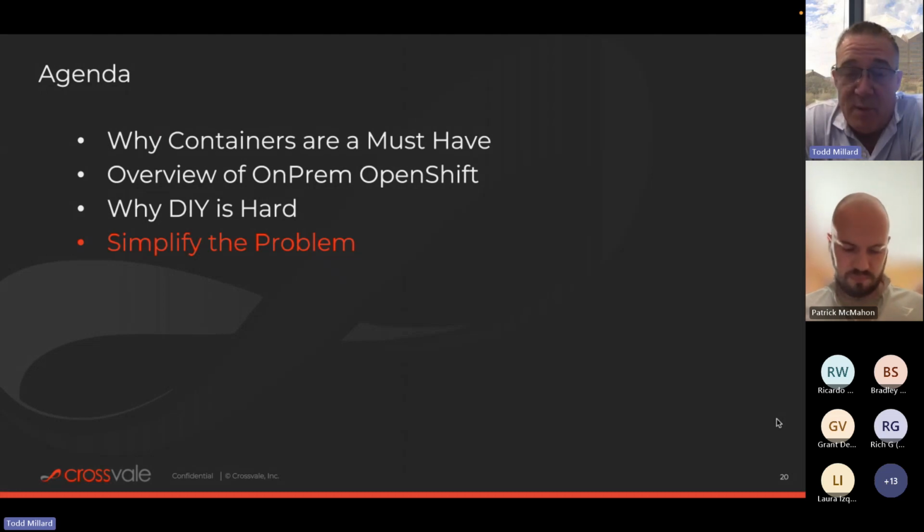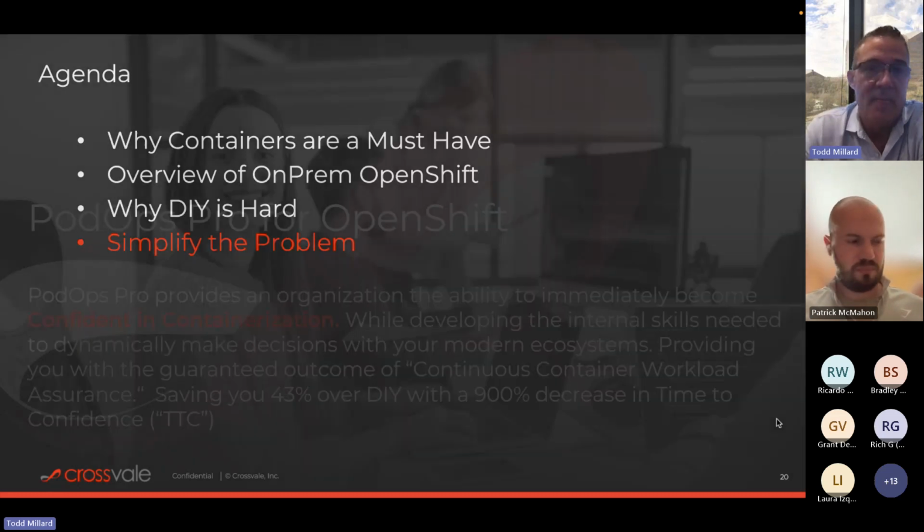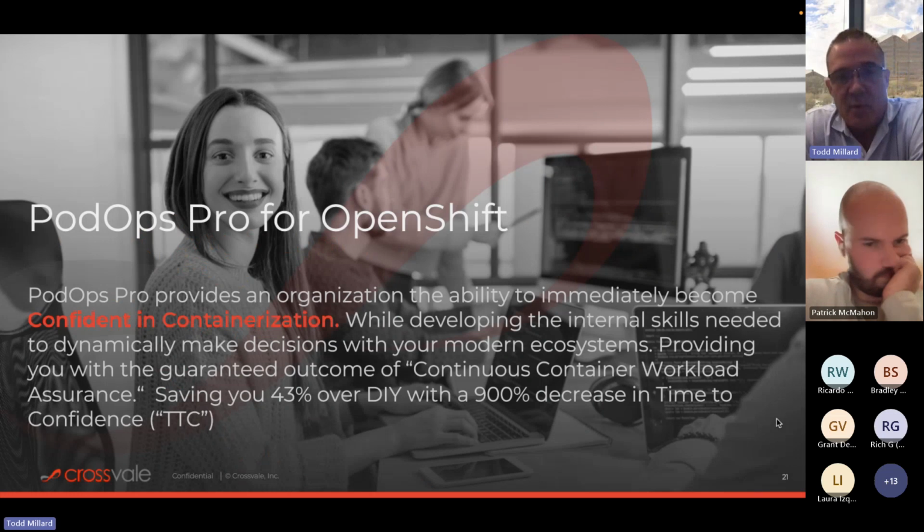You know, there are big values on the back end of this. There's being forced into containerization and trying to do it yourself. There are a lot of decisions along the way that you have to figure out how to make on your own. But there is a simpler way to solve this problem. And what it is, is PodOps Pro for OpenShift.